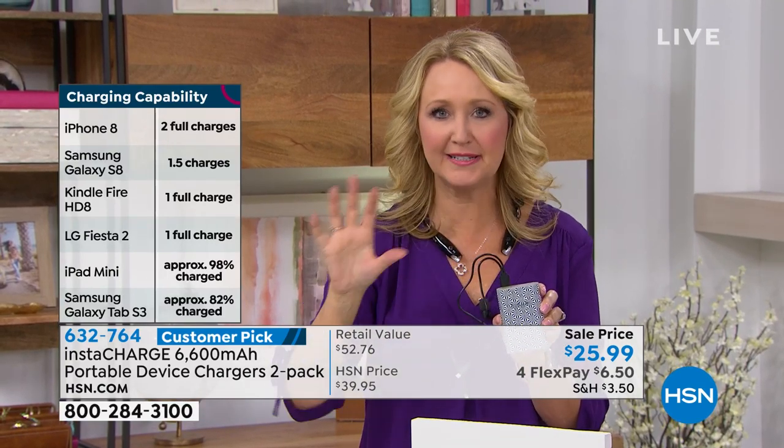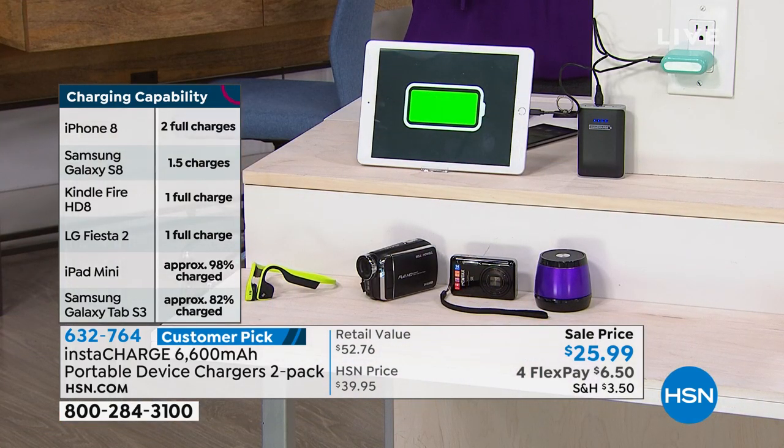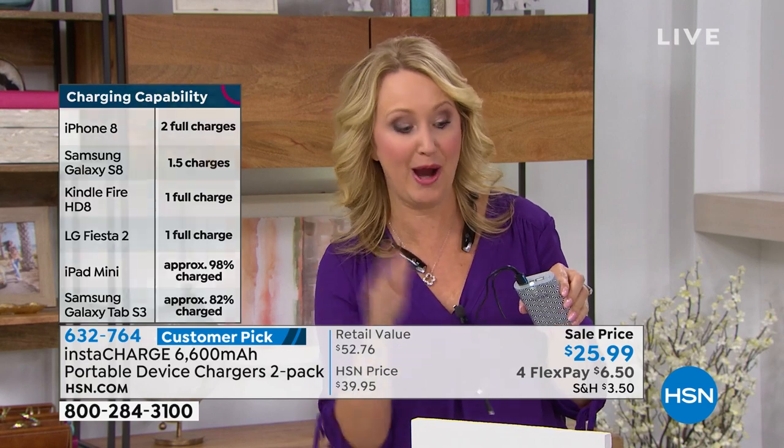It's going to hold a charge for months and months, and you could put it in your emergency preparedness kit. So if anything should happen, maybe we're going to have some storms, or that horrible hurricane season is upon us pretty soon, you're going to make sure that you have all of the power that you need. This even has a built-in flashlight.